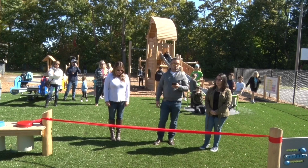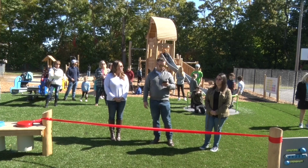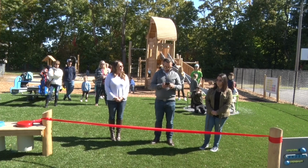So please take a moment, check it out, scan the QR code, and visit the website and support them if you can. Again, we'll be very happy to walk around with all of you after the ceremony and answer any questions that you have about the playground.